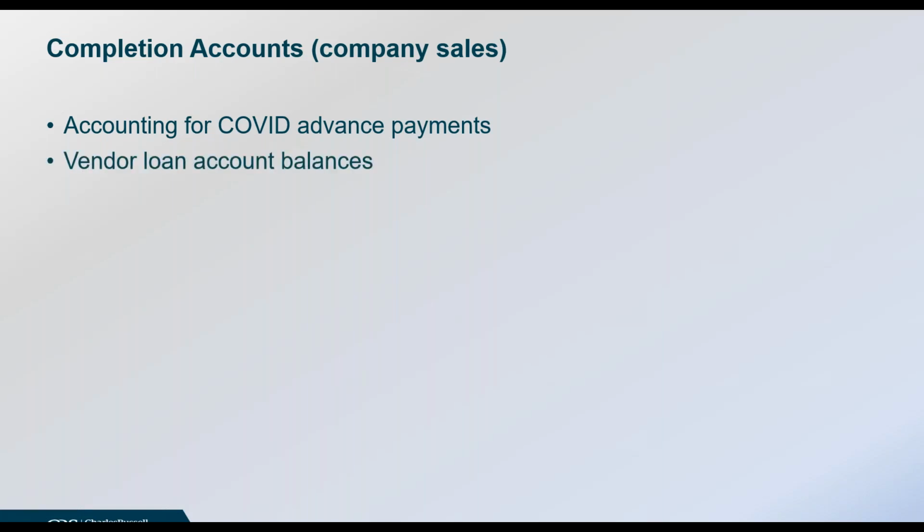Atif mentioned briefly earlier vendor loan account balances. This is only really relevant on a company sale, a share sale. So you may have a company which at the point of completion owes money to its shareholders. So its shareholders are a creditor of the company in the balance sheet at completion. The point for the vendor is to ensure that if it's owed money by its company, that the company will actually pay that money once the company changes hands. So very often we'll want to ensure that any loan balances owing in that direction are repaid at the point of completion.